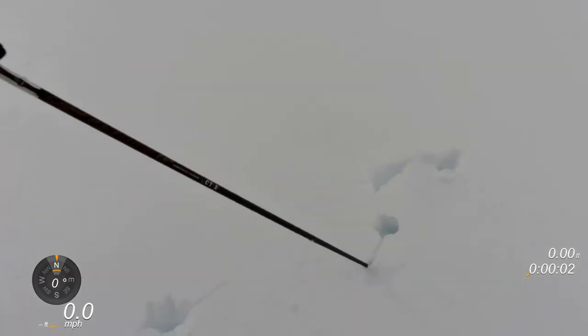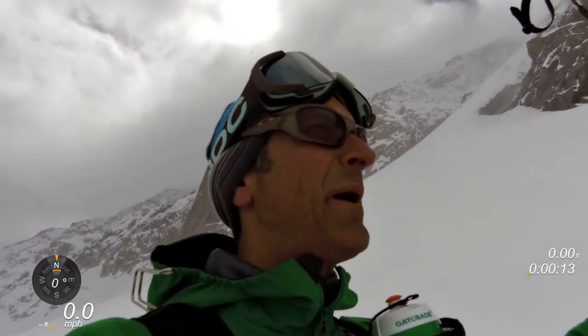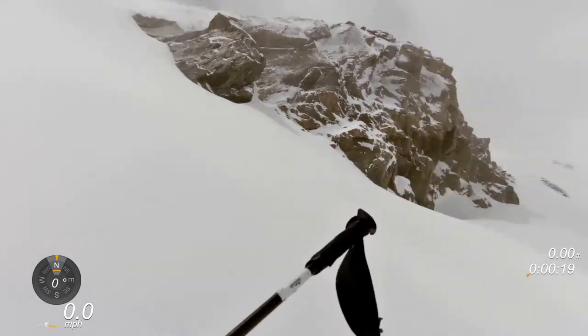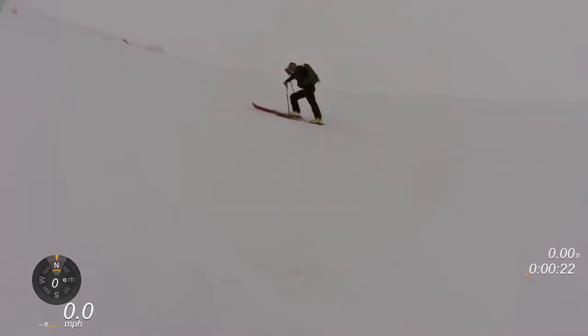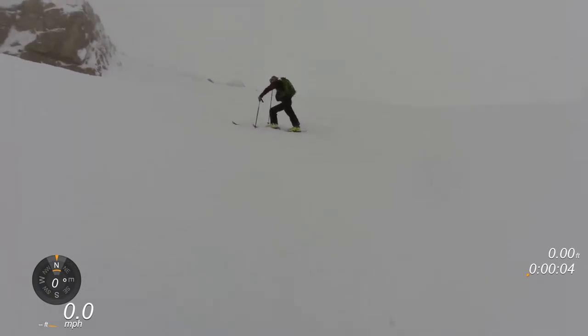Found a nice powdery slope. Look at this stuff. No crust, soft. This is like 2 feet deep. Like powder. So instead of doing crust over there, we're gonna hit this. Maybe this thing over here. Pretty much wide open.